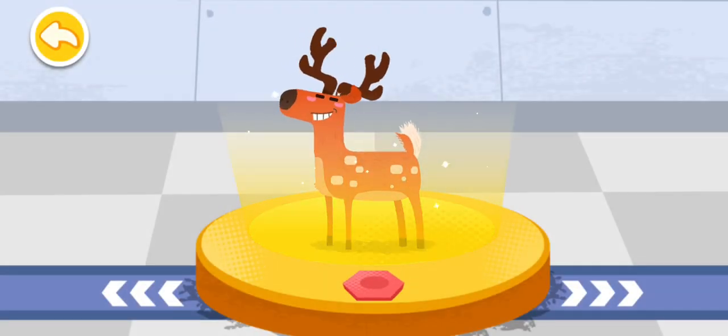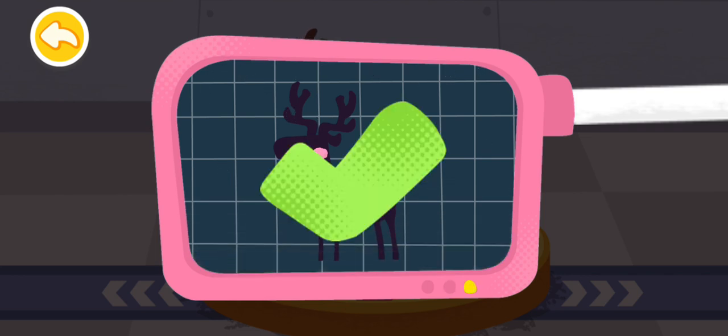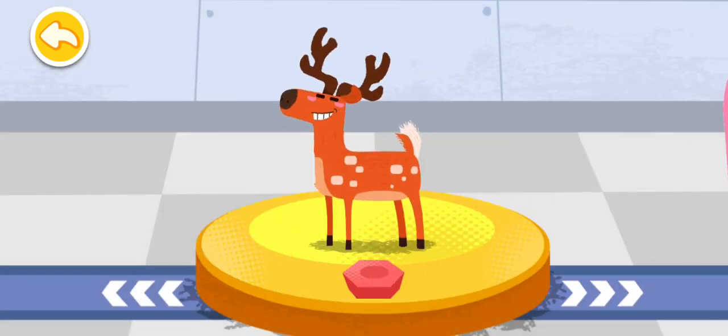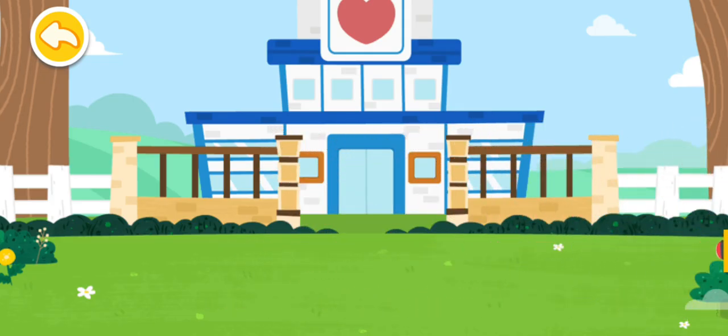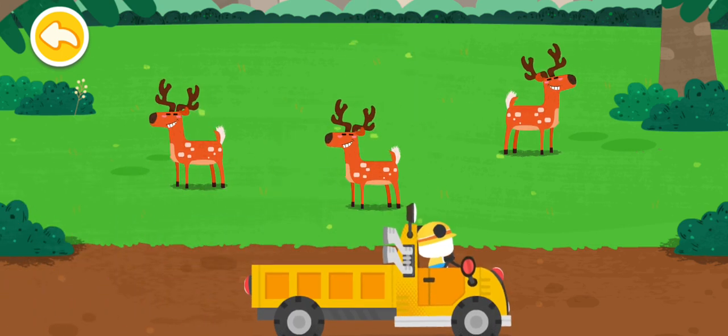Please help examine it. Now, you've helped an animal again! Let's take it home! The sika deer lives in the forest! Goodbye, sika deer!